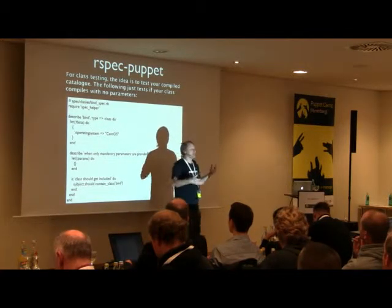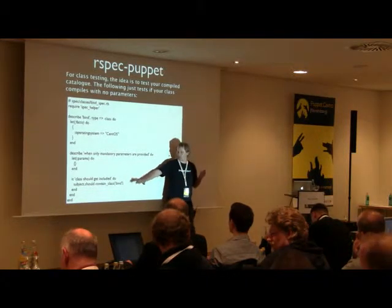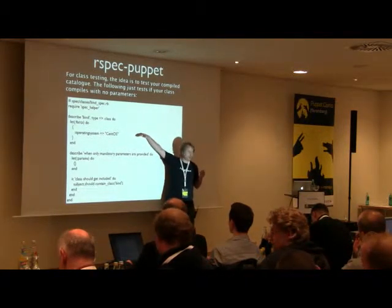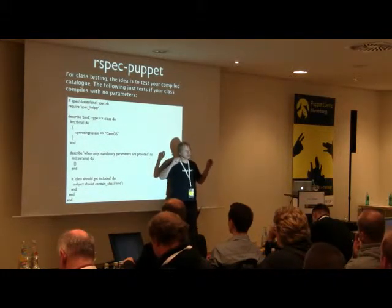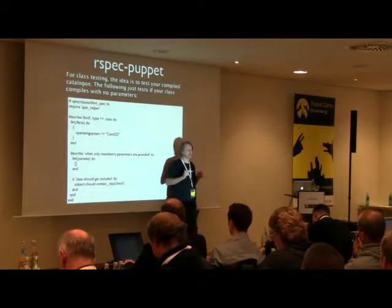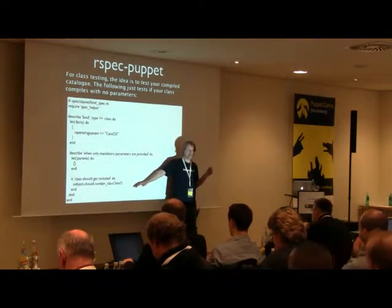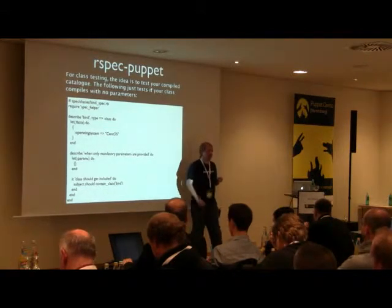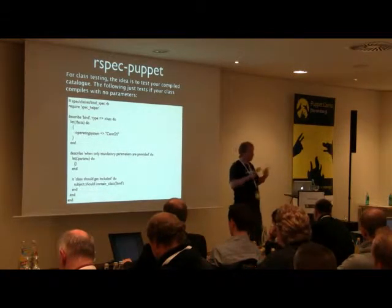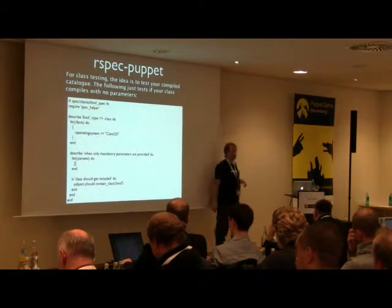I guess it's the state that you want to test. The idea here is that based on what facts you've passed and based on what parameters you've passed to a class, you expect certain things to appear in the catalog, okay? For example, the simplest one is, does the catalog actually contain that class? So this is a very convoluted way of saying, if I include this class with no parameters and just that fact, does it actually compile?